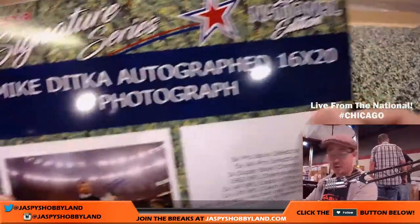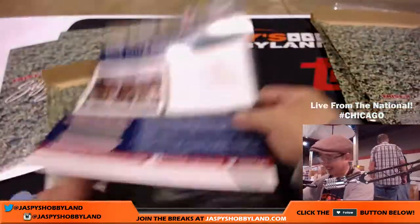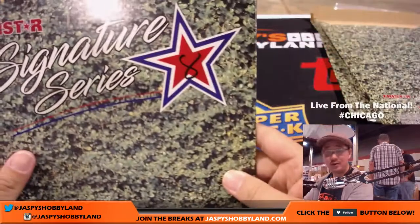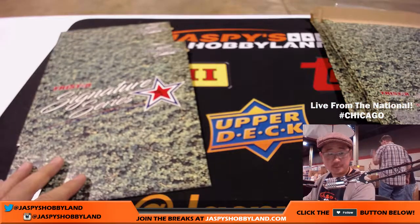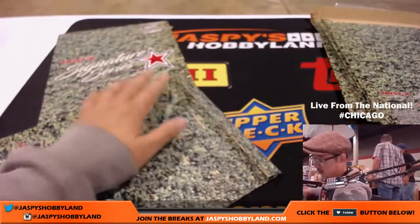There it is. So hopefully that makes up for the Al Barlick autograph that I pulled for you earlier. All right, there you go. Nice. And 16 by 20, that's a decent size, too. That's definitely frame-worthy. All right. Anthony T. with number 9.